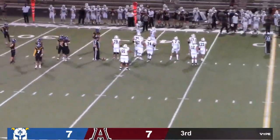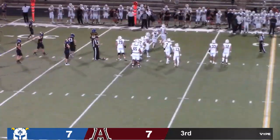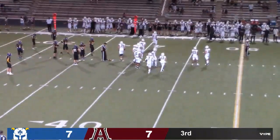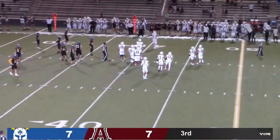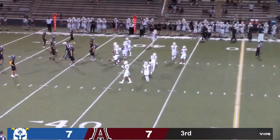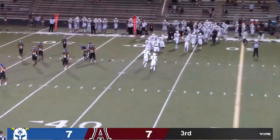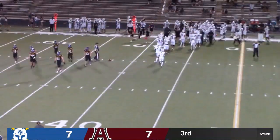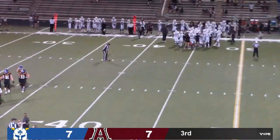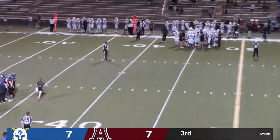But this is obviously the biggest play of the second half now. 4th and 12 for Austin High. They're at the Trojan 43-yard line, or excuse me, rather, the Trojan 37-yard line. We need to stop. Okay, there's going to be a timeout here by Austin High, we hope. Yeah, earned their first timeout of the second half, but it's going to be a 4th and 11 with 3:44 left in the third quarter.